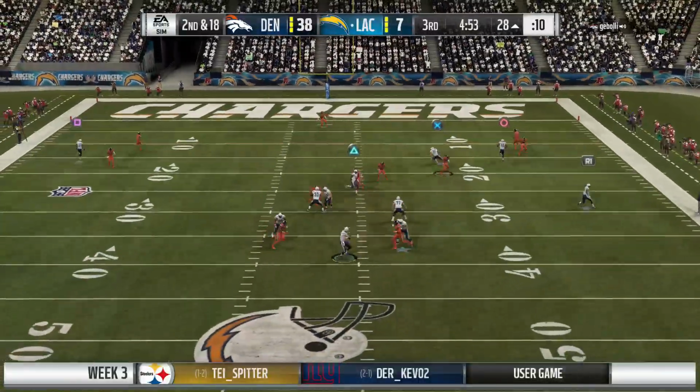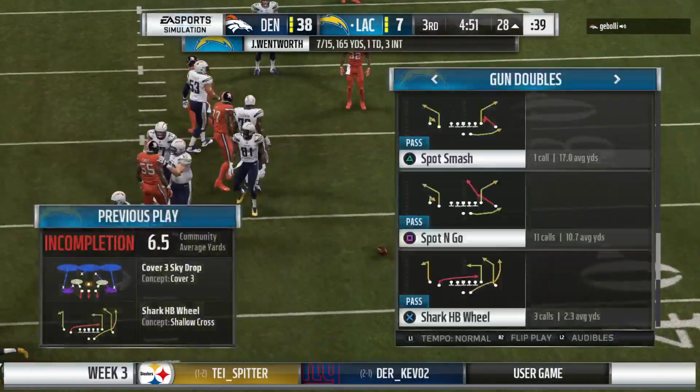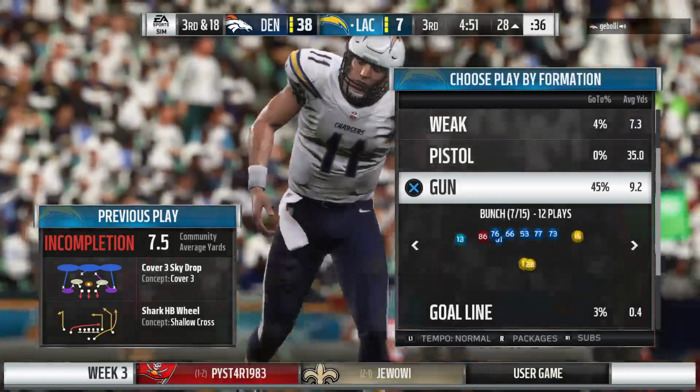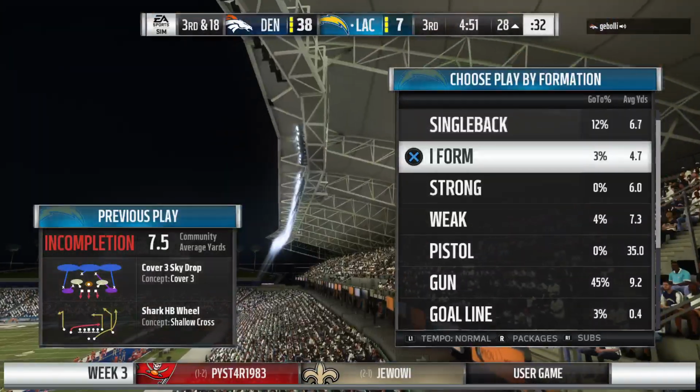Out of the gun, they'll look to throw. Oh, the ball comes out on the hit, but they'll say it's incomplete. Throwing the football, he's not as sharp as he was last week when he was over 70%. Right now, he's under 50%.